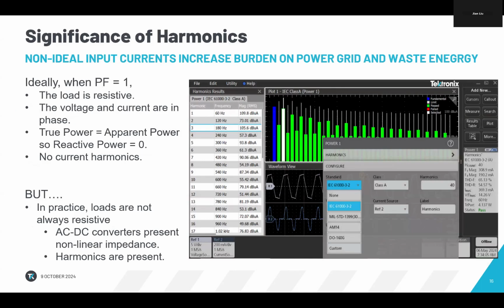And also inside the scope power analysis, it has the harmonics measurement also. And we always hope that the load is resistive and the current and voltage are in phase, and no harmonics at all, but it's not always ideal. But anyway, inside this power analysis software, we can measure the harmonics under different standards, and also we can customize the limits of our harmonics.